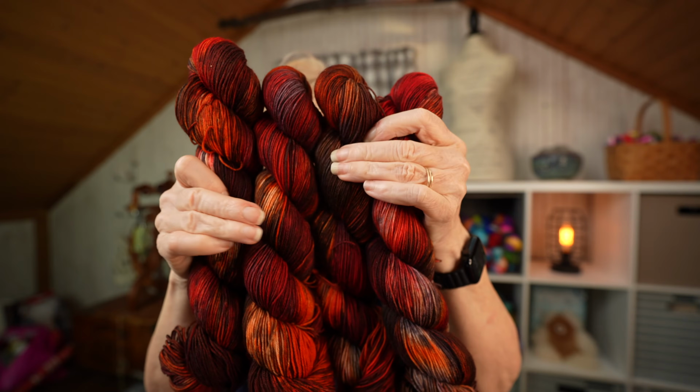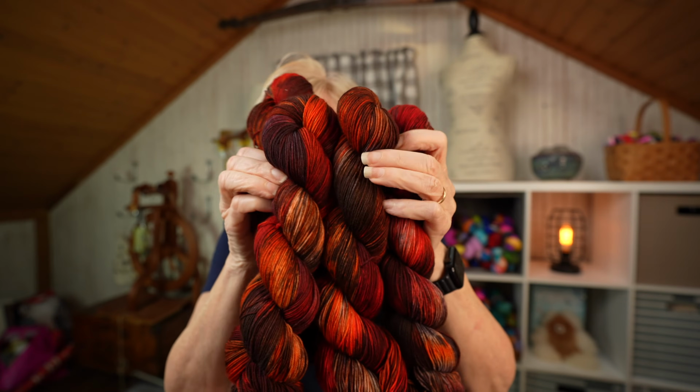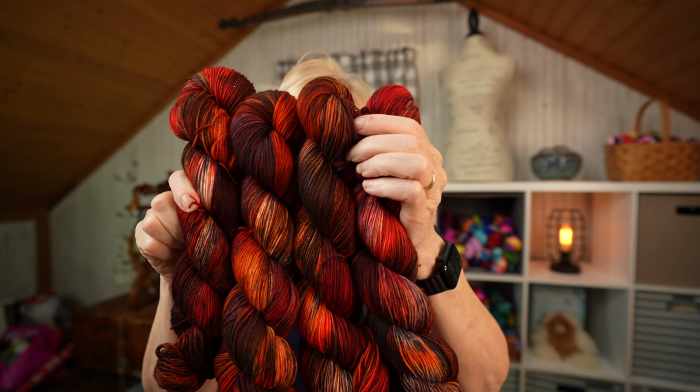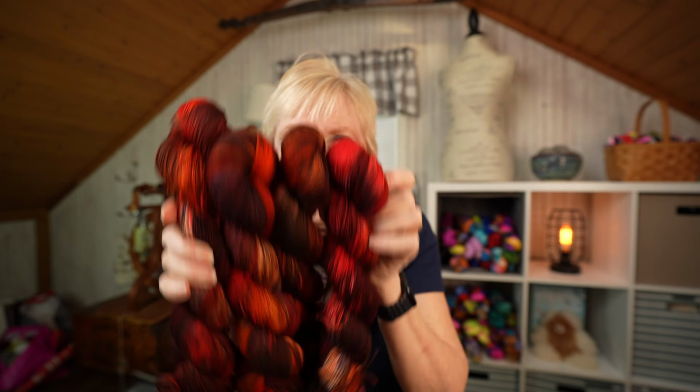True Blood. And what you're seeing on the screen is a true representation of the color. It's beautiful. I love it. It's my first vampire color. I usually do more purples than reds, but I'm obsessed. I'm gonna have to cast something on with True Blood for sure in my future.